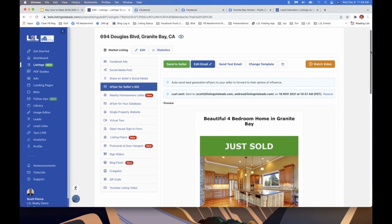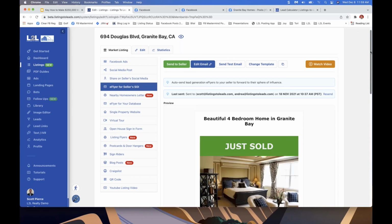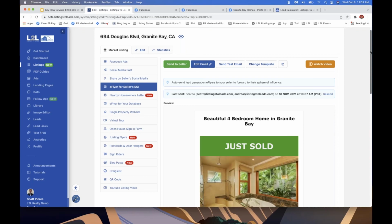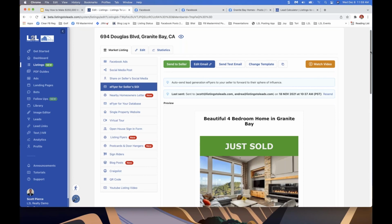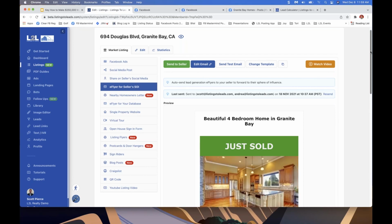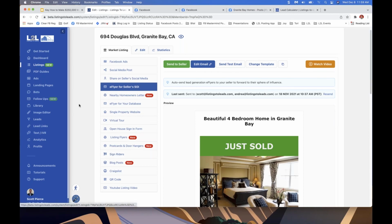When you get the email CC to you, that's your cue to know that the seller got it as well. So call the seller up, have that little conversation I just role played with you, and start getting free leads from it. You're going to get free buyer leads. You're going to get free seller leads. You're going to get business from it, all right? So make sure you're doing that.